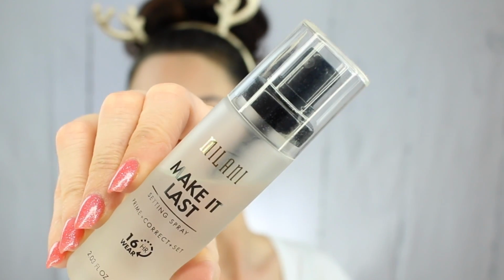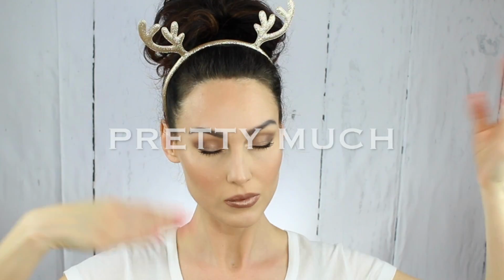Perfect. So I'm going to kind of finish that off here. Now this stuff right here is Make It Last. What this is, is a liquid form of super glue. This will make your look last at least 2 weeks.